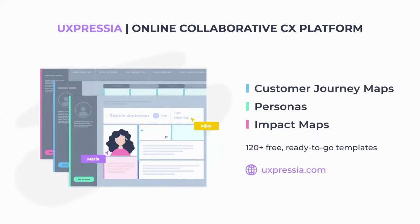UXPressia is an online collaborative tool that can help you visualize your customer journeys, create personas and empathy maps, analyze touchpoints in multi-channel interactions, and invite teammates to collaborate with you in real time. And you can do that all with the use of more than 100 templates we've created for you. Today, we will be walking through the case of improving the website user flow with the use of journey mapping.